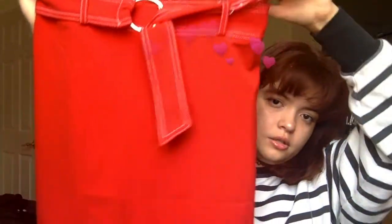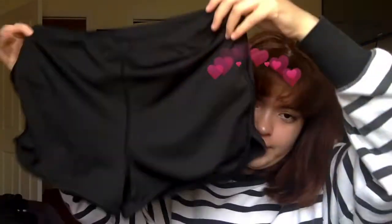This is actually a skirt that I recently got, and I'm probably gonna keep it because she's cute. Look at her. Forever 21. I love it so much. These, they're short, but I really like them a lot. I can wear them under dresses and stuff because they're black, so it works pretty well. So I'm probably gonna keep these. These, I'm gonna sell because they're cute but they're really tight on me.